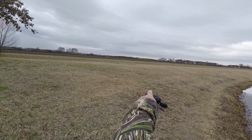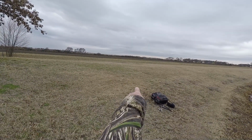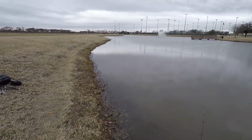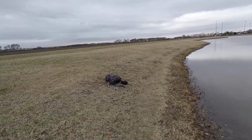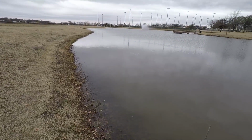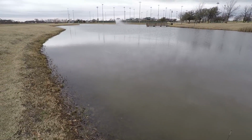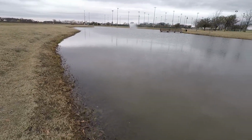Oh, check that out, guys. There's a sandhill crane right there. Two of them. Boy, it took him a bit to get moving. He started hopping, didn't get in the air, hopped a little more, and then finally he got airborne.